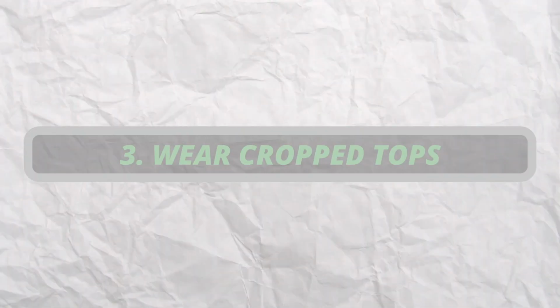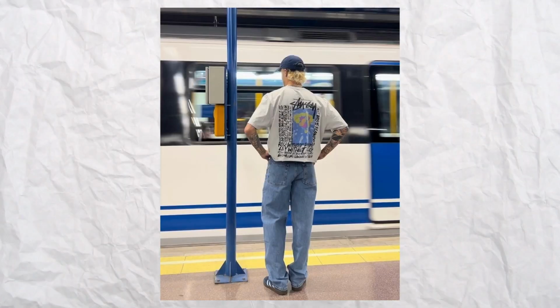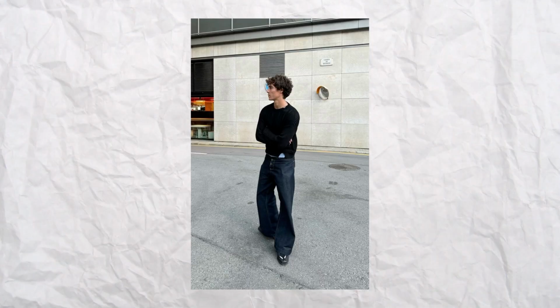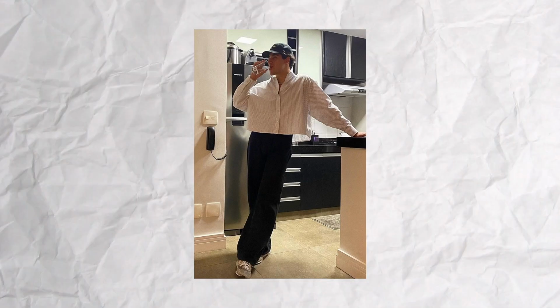Number 3, use cropped tops. This doesn't mean wear crop tops and have your midriff exposed. By this I mean wear tops that are relatively shorter. These will look a lot better on a shorter physique, because it will contribute towards these optimal thirds. By wearing higher waisted trousers and a cropped top, it brings you closer to that optimal rule of thirds.